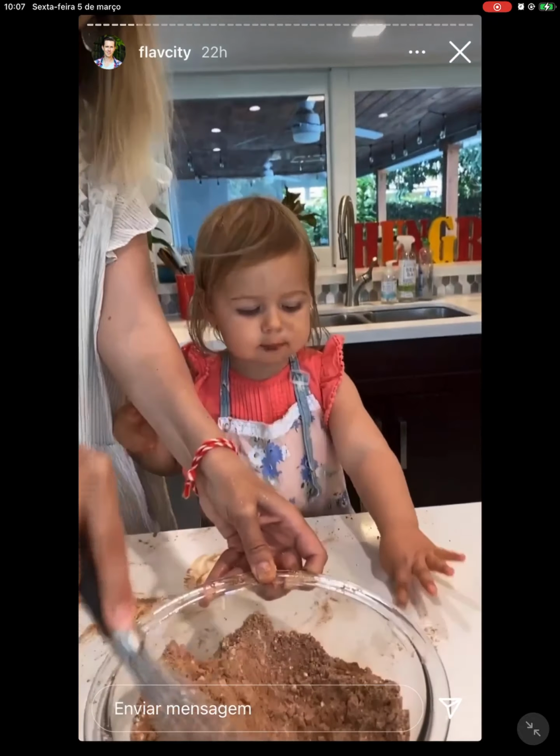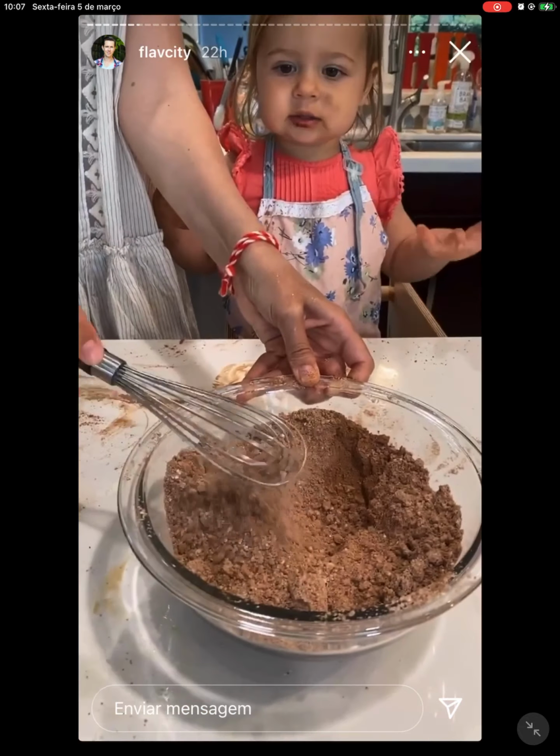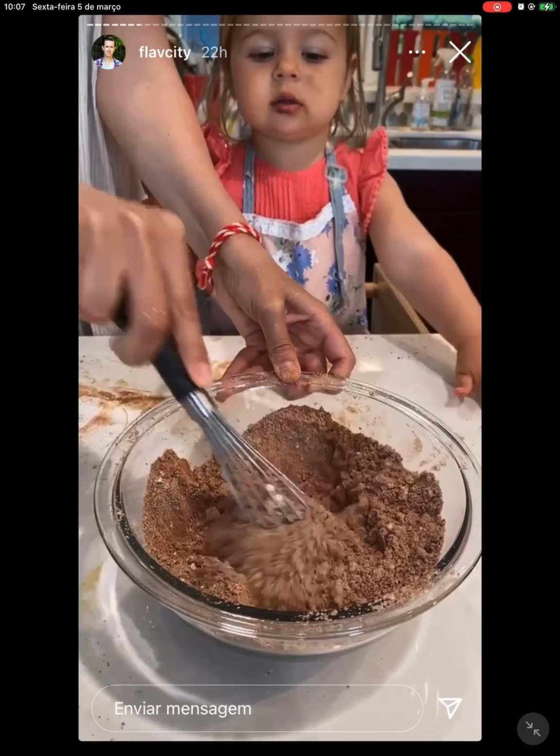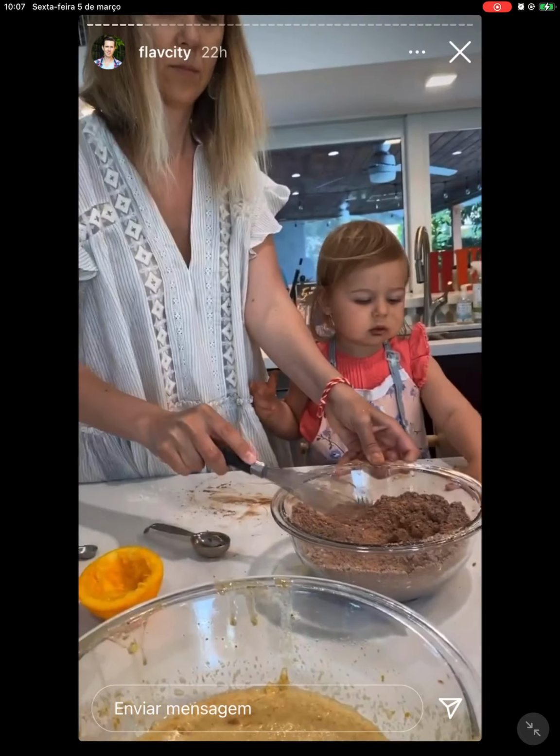All right, Rose has tried every component of the cake. It's basically mixing in her tummy as we speak. This is the dry team, which is the paleo flour mix, the cocoa, the salt, and the baking soda. Now we're gonna add it to here and bake it away.